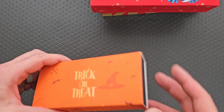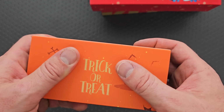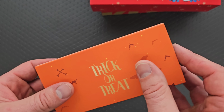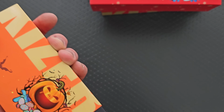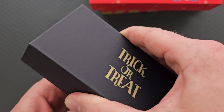What on earth is this Halloween-themed knife? I get a kick out of different companies' interpretations of Halloween theme, right? Sometimes, like Civivi last year, that was really funny. And it's hard to tell if it's done on accident or on purpose.